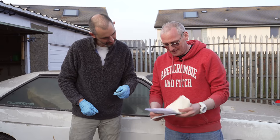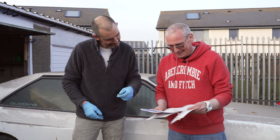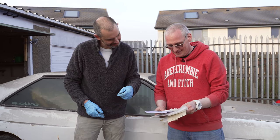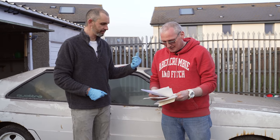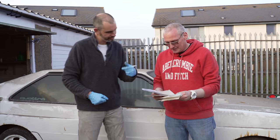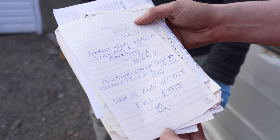Yeah. There's loads. Good old handwritten receipts. Handwritten receipts, you can't beat it. I love all that. And you were saying you've got a bill of sale of it when your brother bought it. I believe it's in here, and it's quite funny. Oh, that's it? That's how you buy an Audi Quattro.